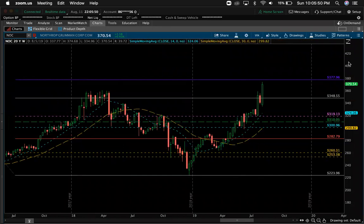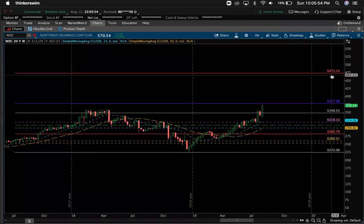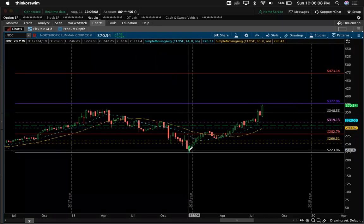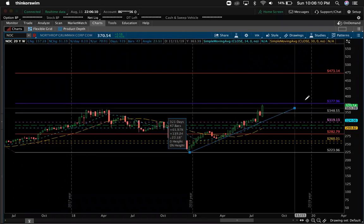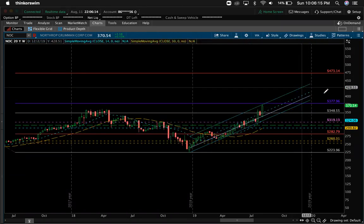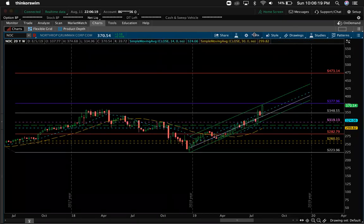It breaks out of this purple range and extends. The highest it can go is 473 in 2019, in the 450s. That would be crazy, but that's a 100-point move. Very possible, and it's trending very clean too. It only stays within the trend. See how this reacts. I'm going to keep it like that.